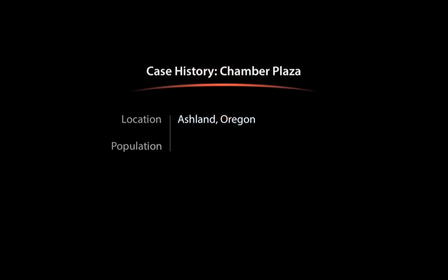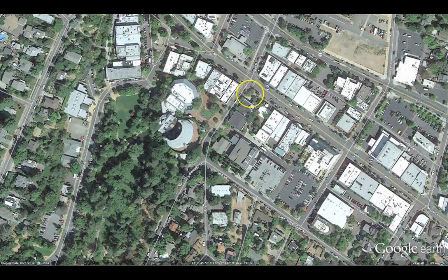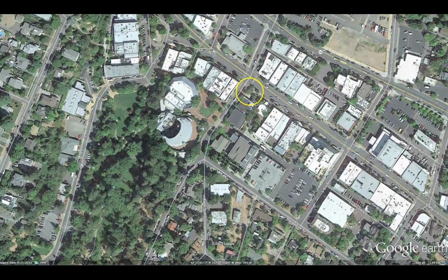Remember what I said about moving to the European standard, wanting to be open later in the evening. And here's one more, Chamber Plaza. This is in Ashland, Oregon. You know, the population is just 20,000. Notice we're getting to some smaller communities here. And here is downtown Ashland. You can see that little corner there. That is the chamber office there. And it's just a small little plaza area. And here it is.